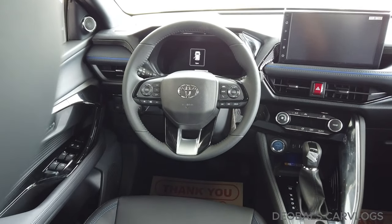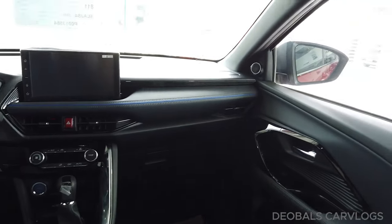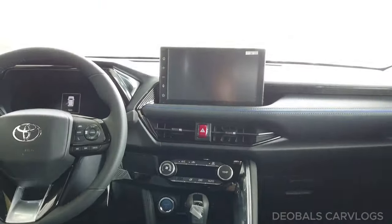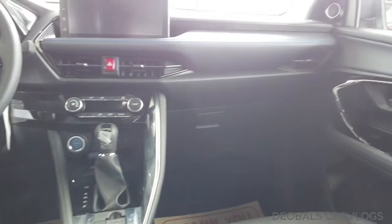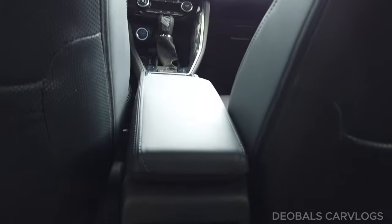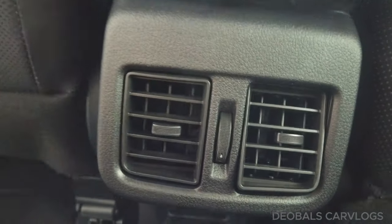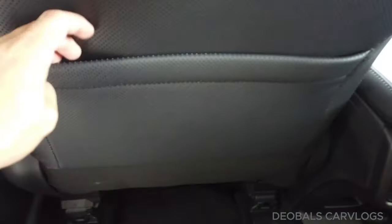So from the dashboard perspective, very elegant and the screen size is big, 10.1, and the dashboard has a very good design. Based on the reviews of other vloggers, the steering wheel is very light because it uses electric power steering. There is also an aircon vent here on the center console, and then the USB ports, the pocket.